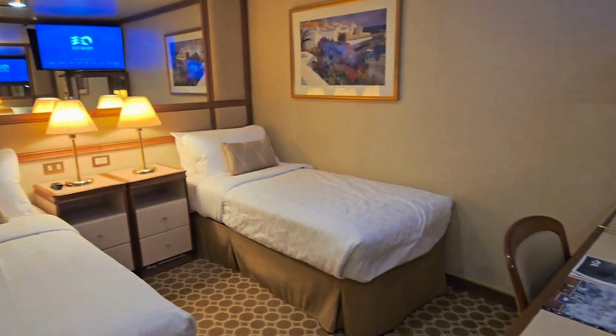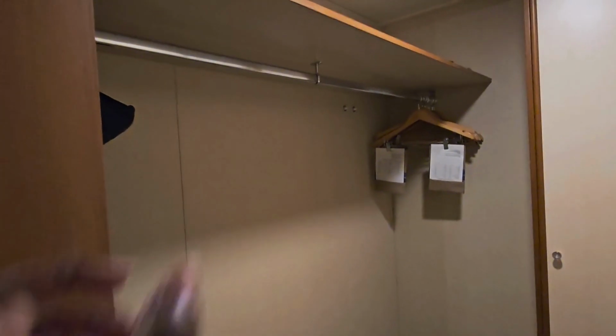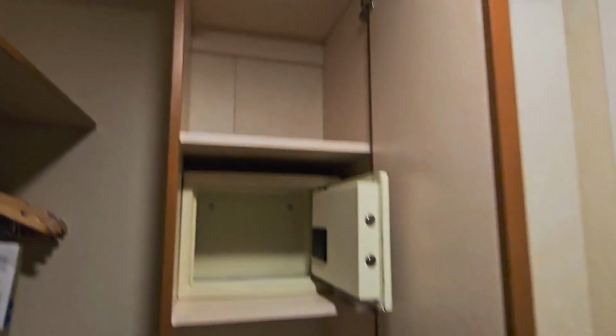So let's take a look at the bathroom. When you leave the little area there, you come around here. Here is the closet. It's a huge closet. Wow. It's actually bigger than my closet in my little condo now. A nice size closet there. You can hang stuff, and then you have the shelf above. So you've got a nice space there, and here's a little bit more storage.